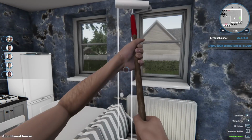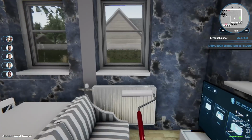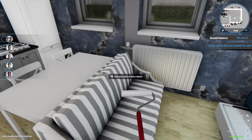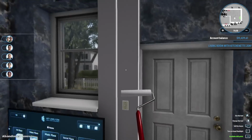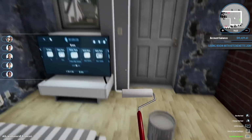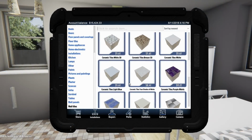Let me put it up against this right here. Okay, no, it's not too bad. All right, so I think I'm gonna do this silver. I think this is what I'm gonna do, y'all. Yeah, I'm digging it. So what we're gonna do is I'm gonna paint these really quickly and I'll be right back. All right, guys, so I have painted the wall and I think it came out really nice.